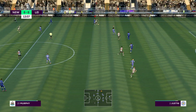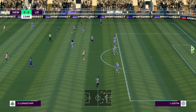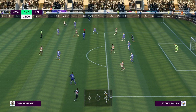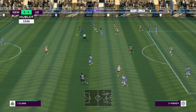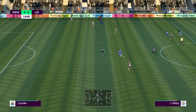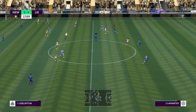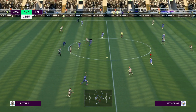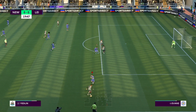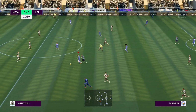Murphy. Good technique displayed. Longstaff. It's with Joe Linton. How about the cross? Well, pass after pass, maybe they can chisel an opportunity. And giving the ball away. Alert defending. Matt Ritchie. Yedlin. Dennis Pryett.